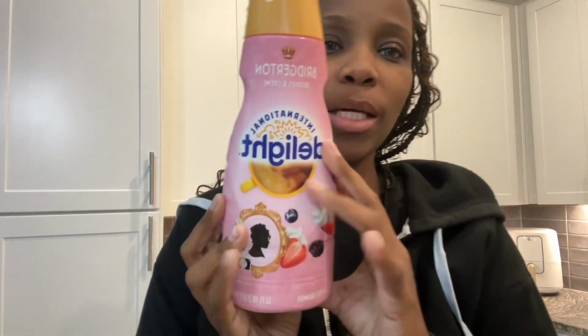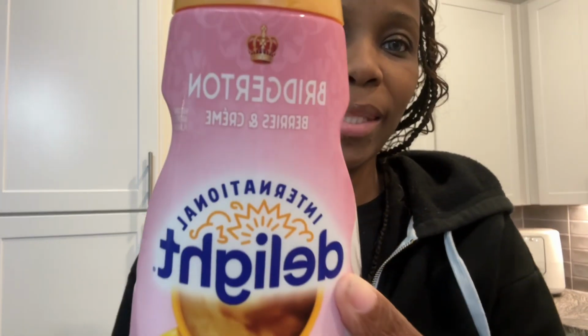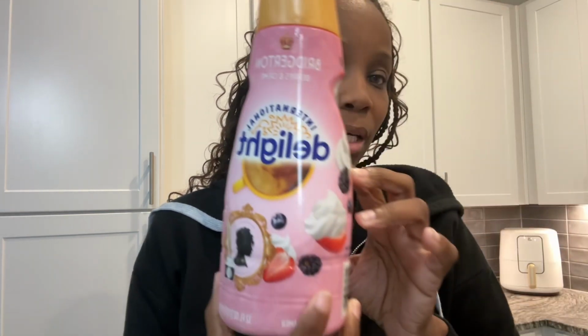The first one I picked up, let me answer the question. Yes, I only picked these creamers up because they pink, if that's the second answer you want. Y'all, look at this creamer. It's a Bridgerton, it's the packaging, and then it's berries and cream. I'm sure I'm gonna love it. It has little strawberries and blackberries and blueberries and whipped cream. And the flavor of this creamer is berries and cream.